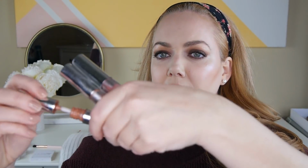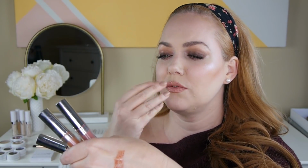What I have right here is the lip gloss in Aquarius, Tight Fit, and WeHo. So WeHo is more of a sheer beige, and I like this one for days when I'm doing no makeup, or for days if I feel like my lipstick is a little bit too pink, which, as a redhead, can happen pretty easily. I'll pop on a little WeHo and it neutralizes, browns out that lipstick. So it's a really good one.